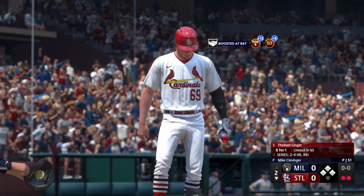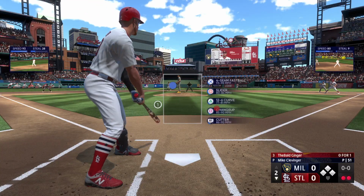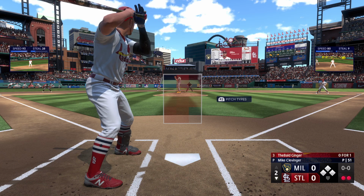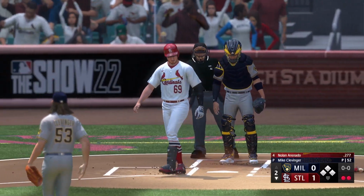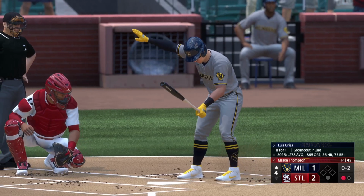Bases loaded now, bottom of the second as I'm coming up to the plate. Still no score. There's 2 outs. Mike Clevenger has thrown 51 pitches now, and it's still the second inning. He is just getting destroyed at the plate, and he plunks me to drive in the first run of the game with his first pitch to me. How about that? 2-1 ball game now, top of the 4th.